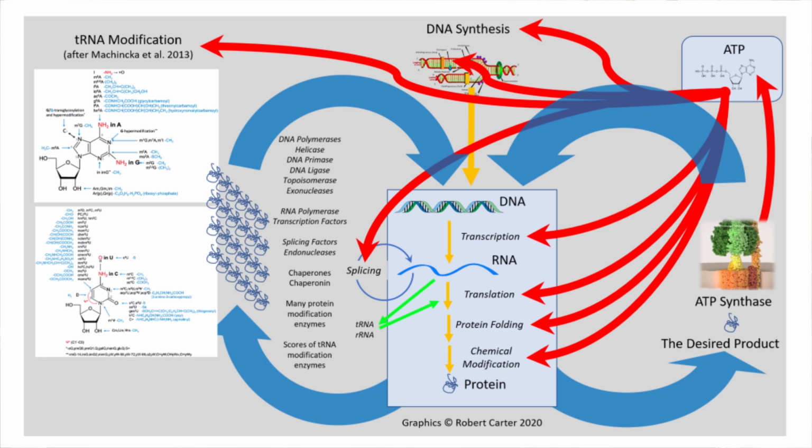I'm also including here some graphics from a paper by Machnicka et al. 2013. Now, this is an open access paper. Anyone can read it. And I'm going to describe this so I can consider this fair use to be able to use this in my video. I would encourage you to go look this up. There'll be a link in the show notes. It is nothing short of amazing to see the details here.